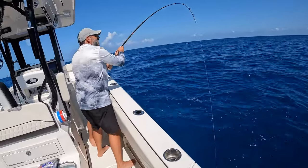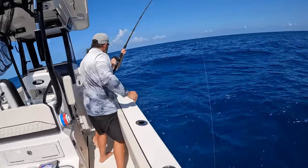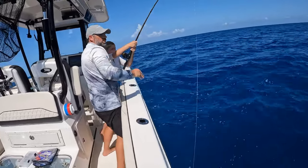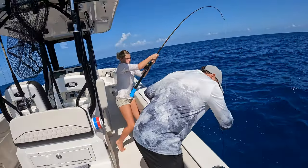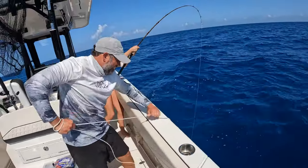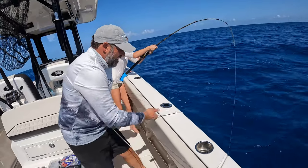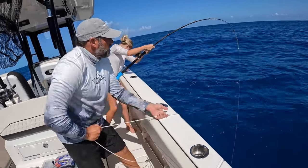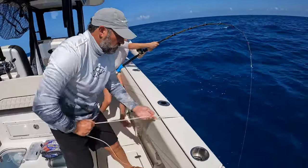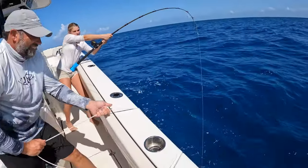Okay. Now, yep. Good. Now put both hands back. Pull. Oh, we got the thing. The stupid thing. Just keep tension on him. Oh, he's pulling. Hey, just let him pull, that's fine. We're tiring him out. Just make sure the line doesn't touch the boat.